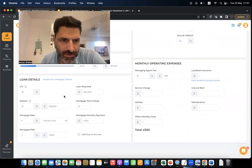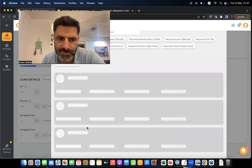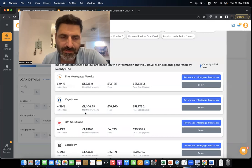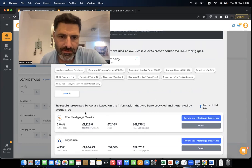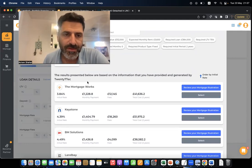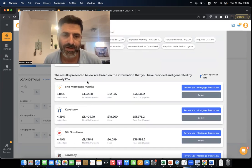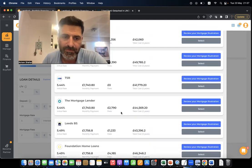In terms of the mortgages, you can click on explore your mortgage options and then click search. The platform will take the data from this specific deal. Lendlord is integrated into a sourcing platform, so what you see here is live products from buy-to-let lenders based on your profile. We know the criteria of each lender, so if you manage your portfolio in the manage section, the platform will stress test the portfolio and check the overall loan to value, all the things that the lender will check. Then you will see which products are available for you.